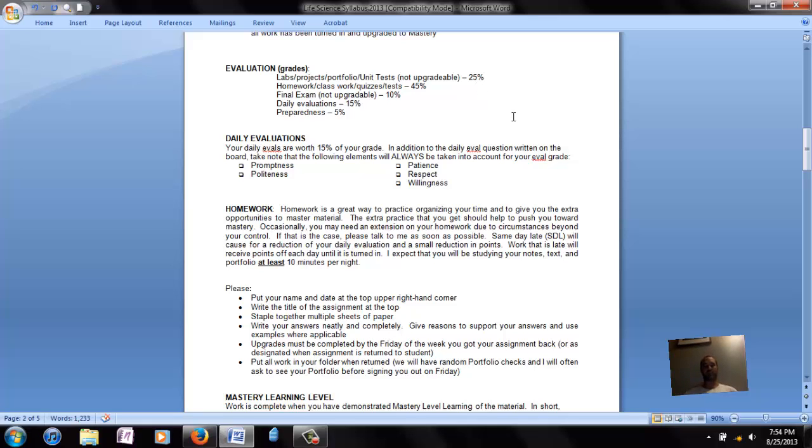Then you have homework, classwork, quizzes, and small tests. That's worth 45% of your grade. That can be upgraded. Your final exam is 10%. In middle school, it's just kind of working practice. It's a fairly large percentage of your grade and can make a difference, but it is a small portion of your grade compared to all the rest of it.